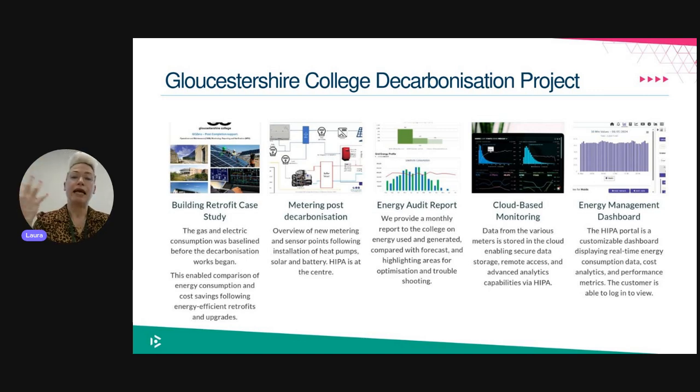We provide them an energy audit report, which I'll show an example of after this. So that just talks about how they've been using energy, how much they've generated, and compares it with the forecast. And really importantly, it highlights the areas for optimisation, troubleshooting. They have access into our dashboard. You can just see that on the right-hand side, and it's all cloud-based monitoring. So all that data is coming through into the cloud and then into our dashboard, and they have full access into the dashboard. So as well as us reporting to them, they can come and have a look anytime at all that data.